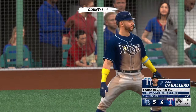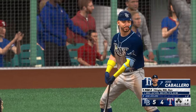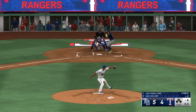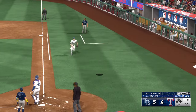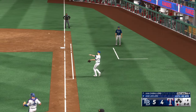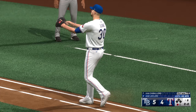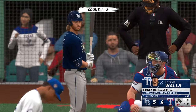Well, one run game, Jose Caballero digs in now. We talk about guys with good speed, and definitely he has it. But pushing the offense aside for just a second, Chris, it's the defensive side that I think the speed factors in the most. And in foul ground, he pulls it down. One out. Up next for Tampa Bay, the shortstop, Taylor Walls.